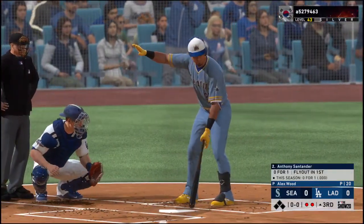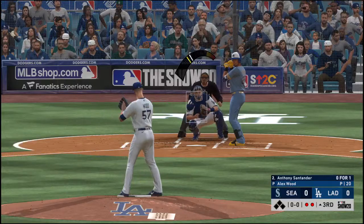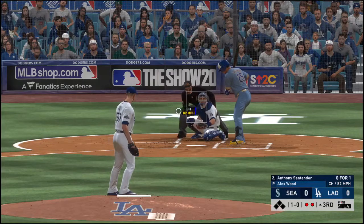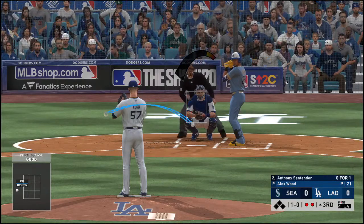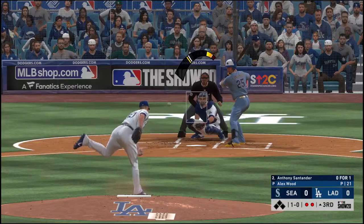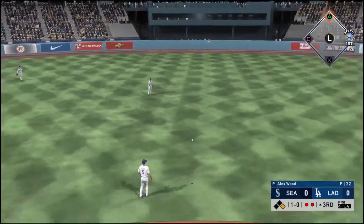Into the box now, Anthony Santander. 0 for 1 here in the early going. Ready to deliver. Here's the first pitch. This one's outside, quite a bit off the plate that time. This could be a huge win for the guy on the mound if he's able to get out of this inning 1, 2, 3 and start fresh next inning with the middle of the order. Drilled right back up the middle, and that's through for a base hit. Make him 1 for 2 in this one.